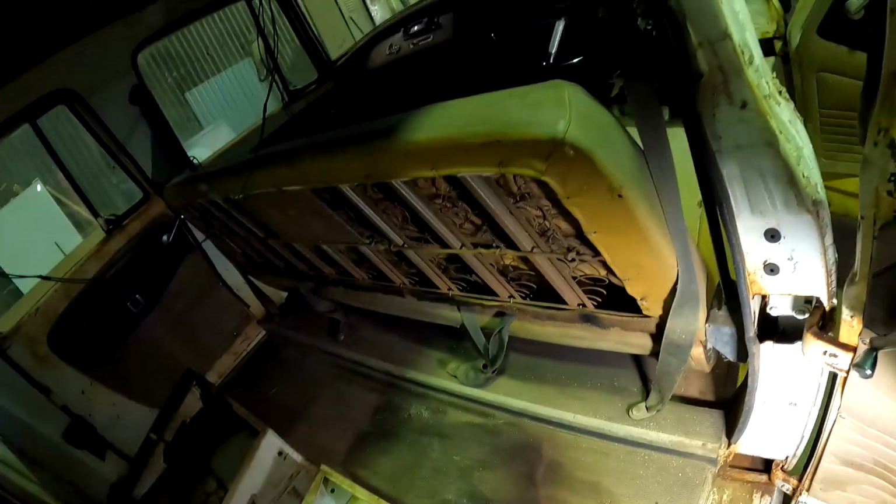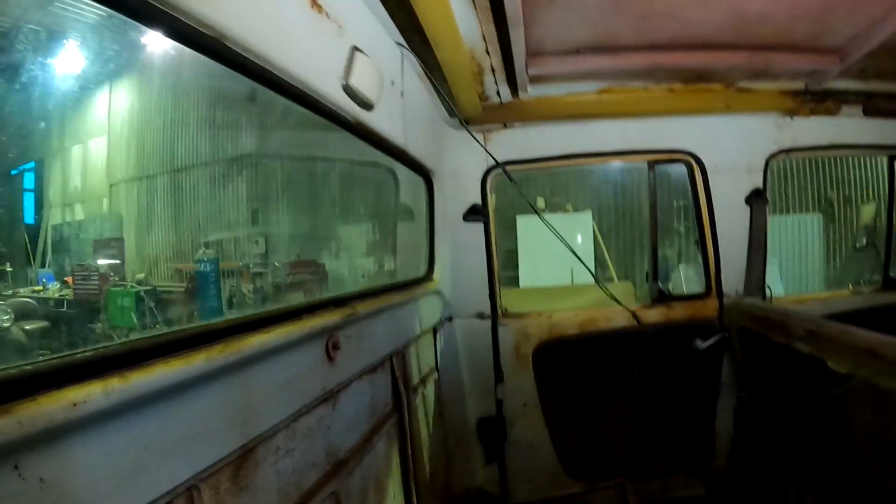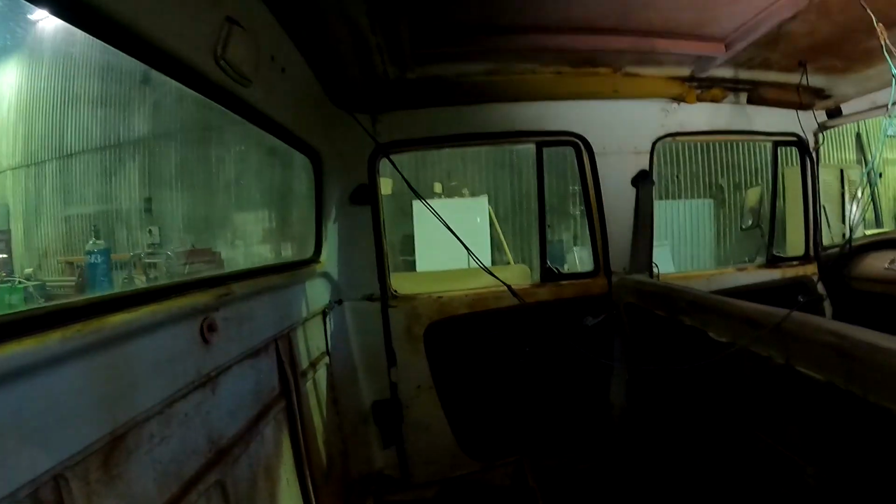And as you can see, the back is absolutely spot on, bugger all rust. Obviously the floor's there, but I've had a good look underneath the car. Bugger all rust in that. Pretty good surface rust. The roof is really good. There's bugger all rust in that. I actually haven't found rust in it yet as such.